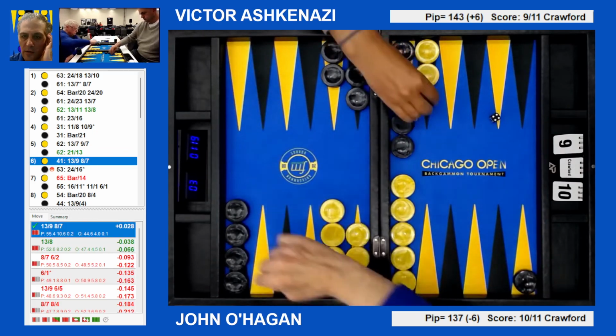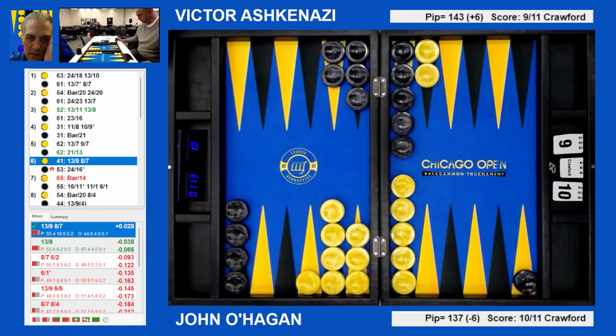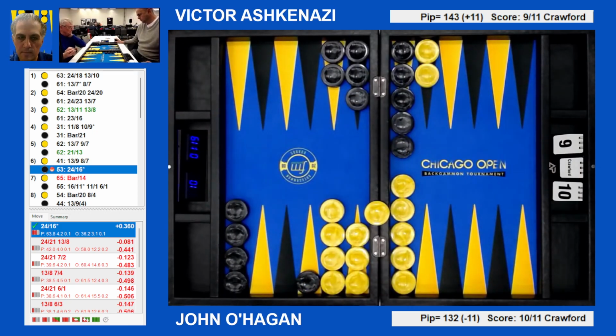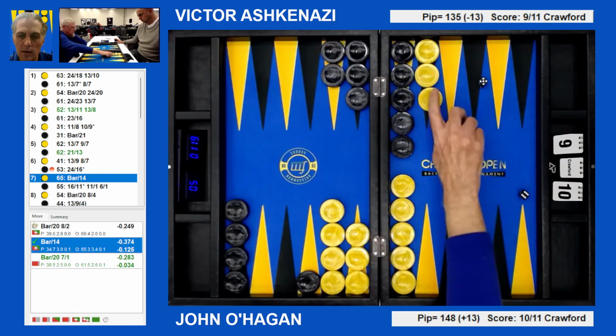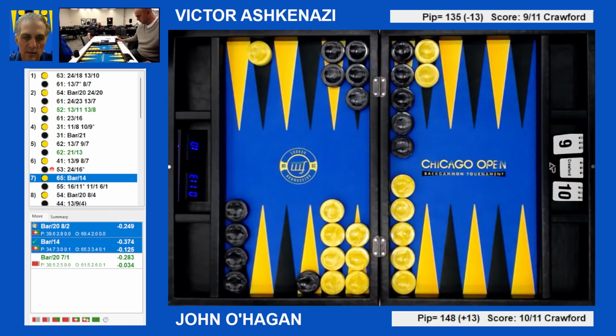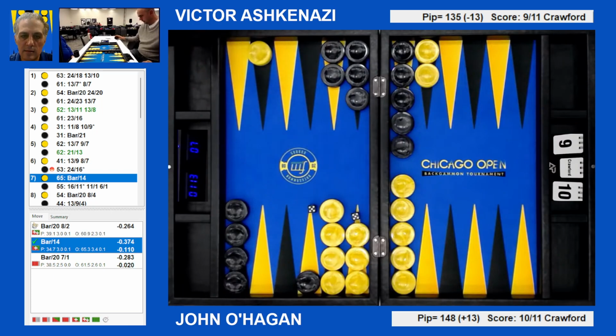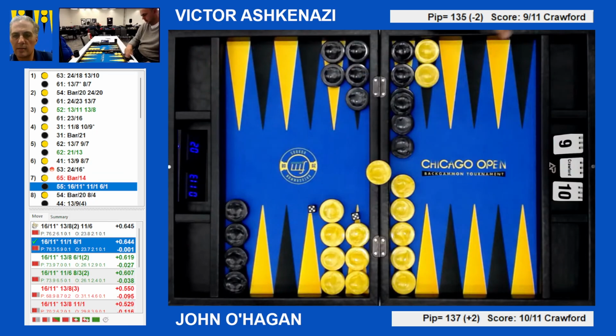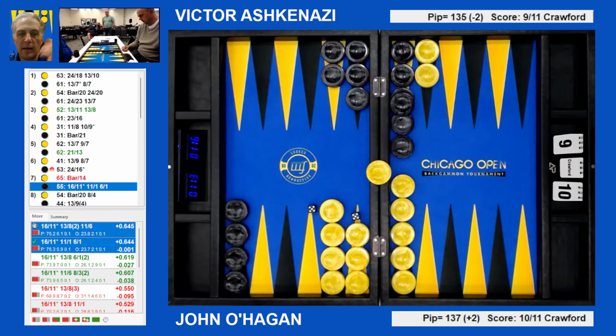John rolls a 4-1, so he comes down and just redistributes his spares from 8 to 7. 5-3, good roll for Victor. He's able to hit. John rolls a 6-5 from the bar. He's forced to come in and comes all the way out. Looks like it was better to play behind. Double 5 for Victor. Great roll. He hits. And what else is he going to do? Come in. And he can make his ace point. He can bring 2 down.